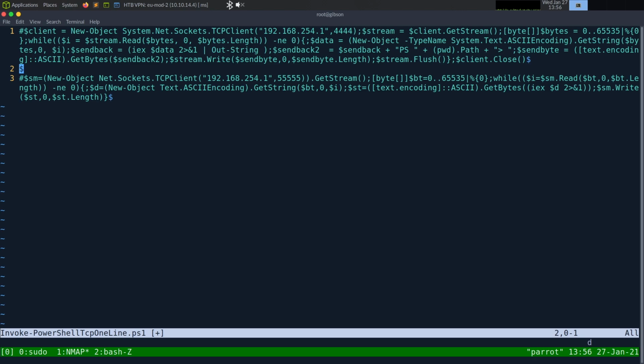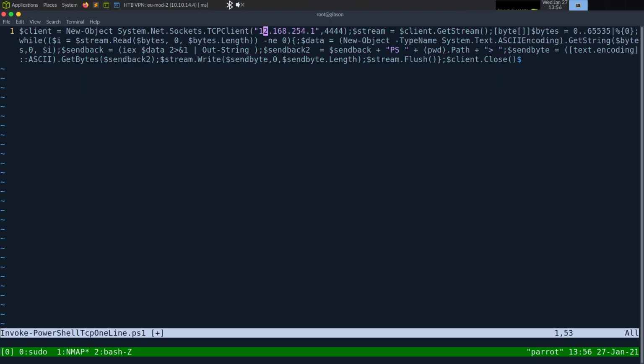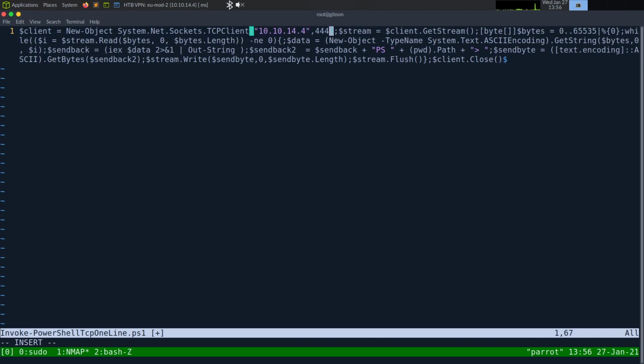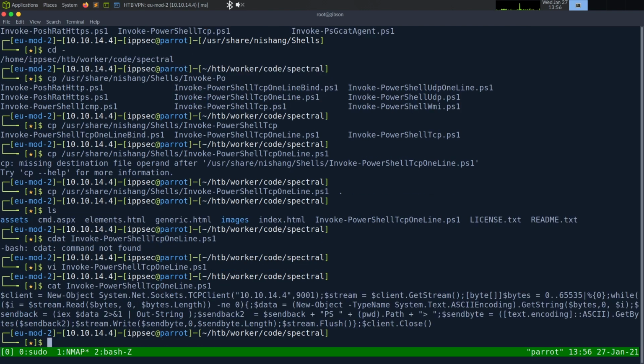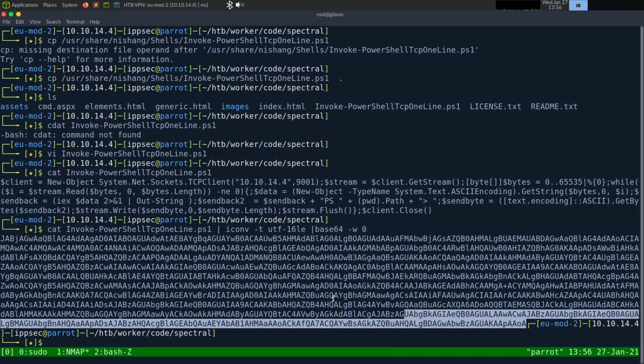And I want to take this one-liner, and I'm going to put my IP address here. So 10.10.14.4, port 9001. So now we have a PowerShell one-liner, and now we got to convert it to be a Windows base64 format. So you do iconv -t for UTF-16LE to convert it to UTF-16 little endian format, and then base64 -w0. And we can copy this code.